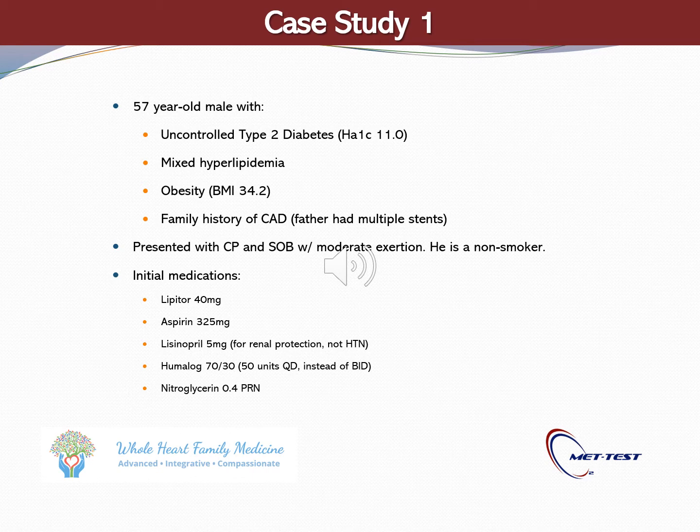He had seen a cardiologist who wanted to order a nuclear stress test and CTA due to his neck pain, but he didn't want to have it done because he thought it was indigestion. He had no complaints with regular activity, so he wanted to address things with lifestyle medication instead of an intervention with the cardiologist. He presented to me already on Lipitor 40, aspirin 325, and lisinopril 5 milligrams for renal protection because he was a diabetic, not for high blood pressure.